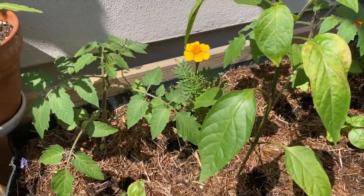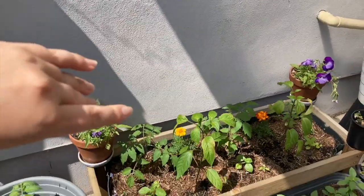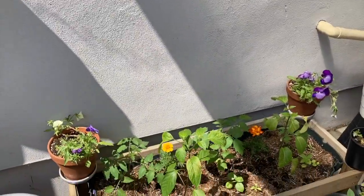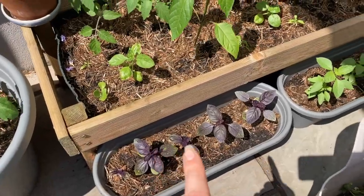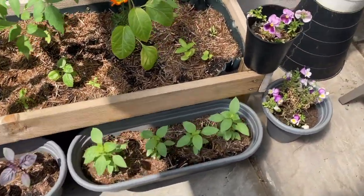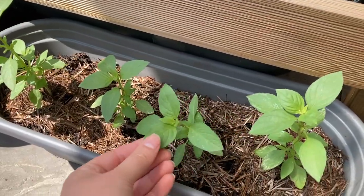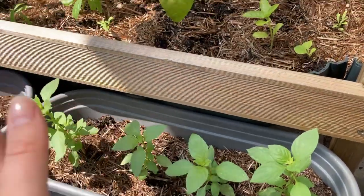The tomatoes are sun gold, so I need to make some kind of structure back here, or maybe attach a trellis, because they're going to grow quite tall. I thought they were bush varieties, but I realized they're not. Got a trough of purple basil, a trough of lemon basil, and honestly this is the best my basil has ever been. I'm so, so happy. I can't wait to start harvesting it. I'm very excited for the lemon basil. It smells so good.